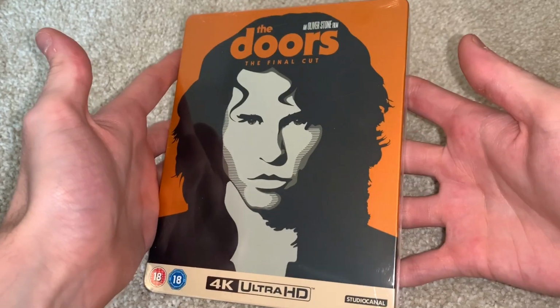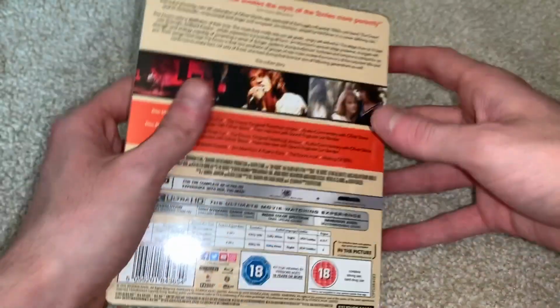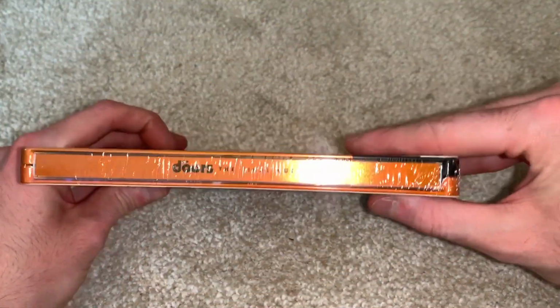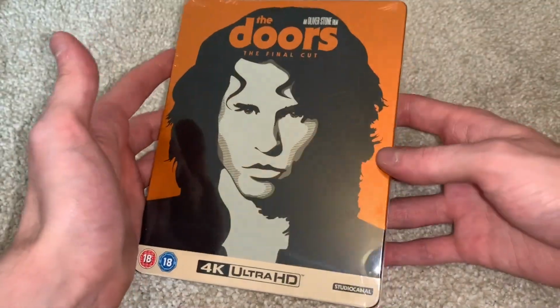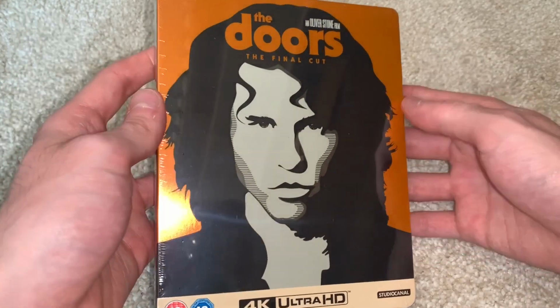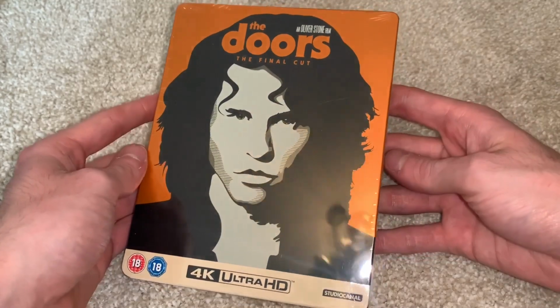All right, next up is The Doors, the final cut. The Doors are my favorite classic rock group, and I absolutely love the movie. I think Val Kilmer killed it. He couldn't have been more like Jim Morrison. It's actually kind of bizarre. And I really just love this steelbook so much, even though it is Region B, and I can't watch it on my player. But I don't care. I had to get this for the artwork because it's absolutely incredible. And it is the final cut, too, which is the extended version of the movie.